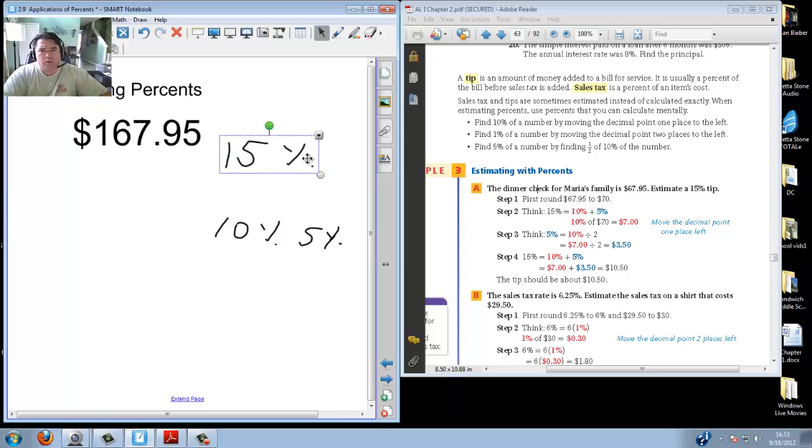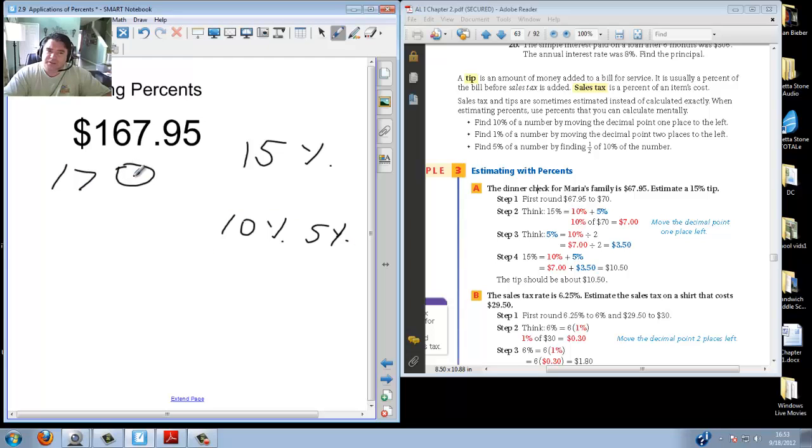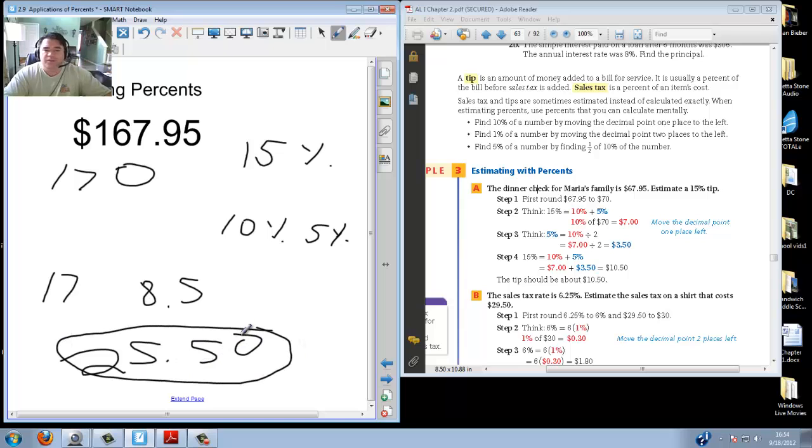Alright. Well, let's see here. Might be a little harder with quick math, but I'm thinking 170. Well, it's a little tougher, but 10% of 170 is 17. Half of 17 is 8.5. And 17 plus 8 is 25, so 25 plus 0.5 is 25.5. I would know to leave a $25.50 tip. I might just leave $25. Sorry. It's just a nice round number. But maybe not. Who knows?